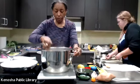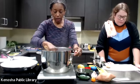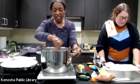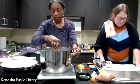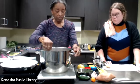Oh, smells delicious. There's something to be said for ginger and garlic. Those are two of my favorites. That is a very common combination for both these African dishes and curries and things like that.